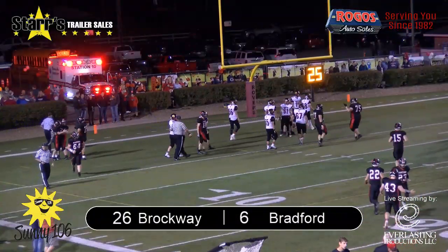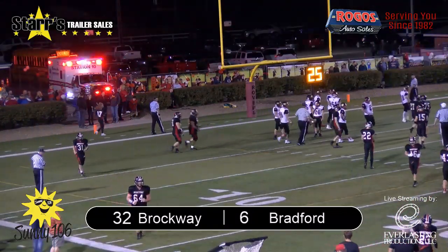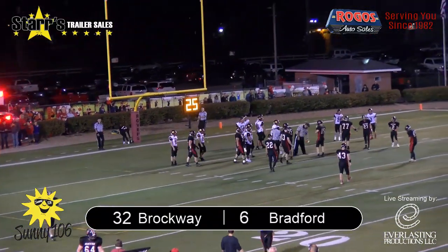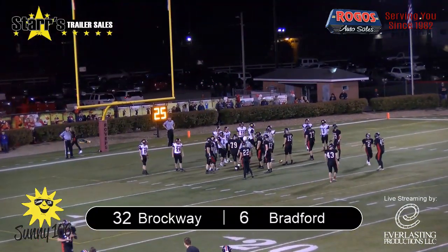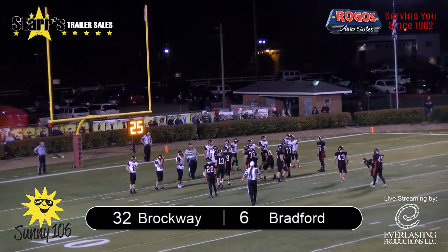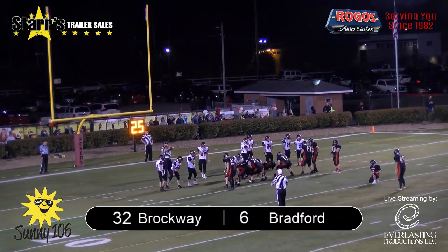Yeah, he's doing everything for the Rovers tonight. He's running it. He even has a passing touchdown. He's there on the defense. He's all around. I should say 8 yards out. So 8-yard score for John Wood to add to his total with 20 seconds remaining here in the first half. Makes it 32 now to 7 in favor of the Brockway Rovers.